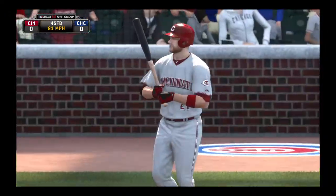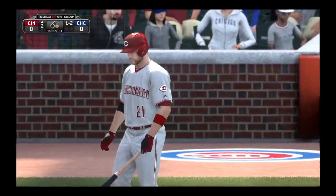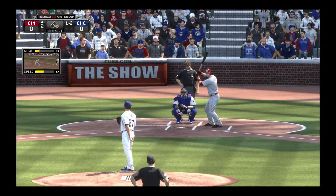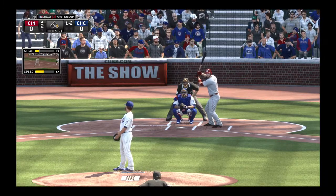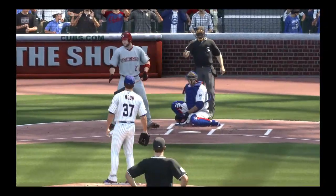Oh, and he dusted him off the plate that time. Some mind games being played now. It's 1-2. Can't imagine guys like that too much. Yeah, not too much indeed. You start getting into the danger area when it's up and in that high. And a changeup swung on and missed for the first out.